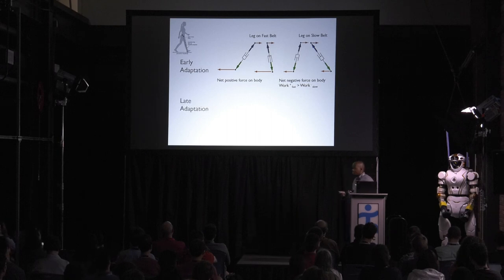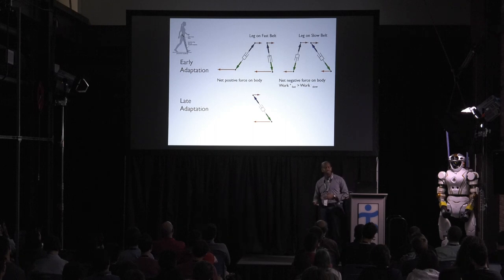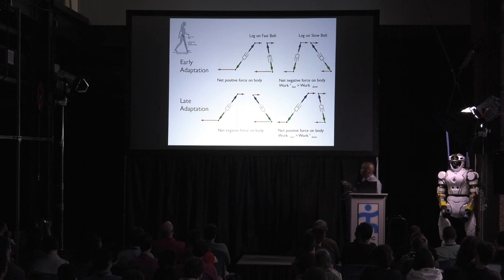Now, what you can do to exploit this asymmetry during late adaptation is switch to performing a lot of negative work with the leg on the fast belt, to take advantage of the fact that it's moving faster. So now we have this net negative force on the body across the fast stance phase, and this needs to be balanced by the slow belt. But again, because this belt is moving more slowly than the fast belt, you get this shift towards net negative work being greater than net positive work.